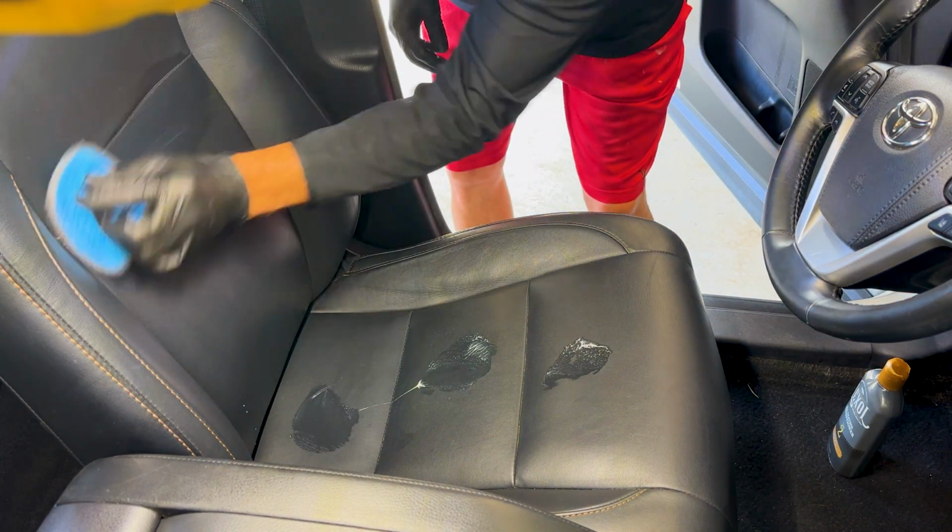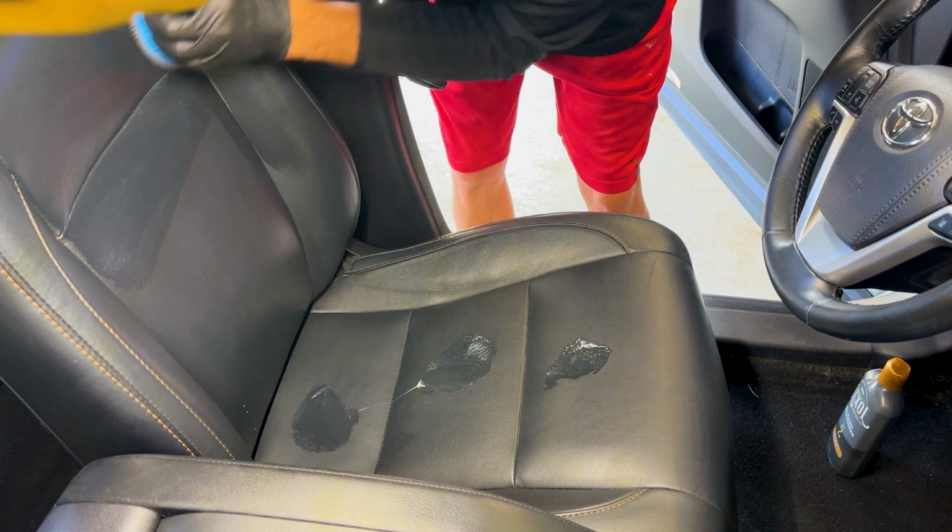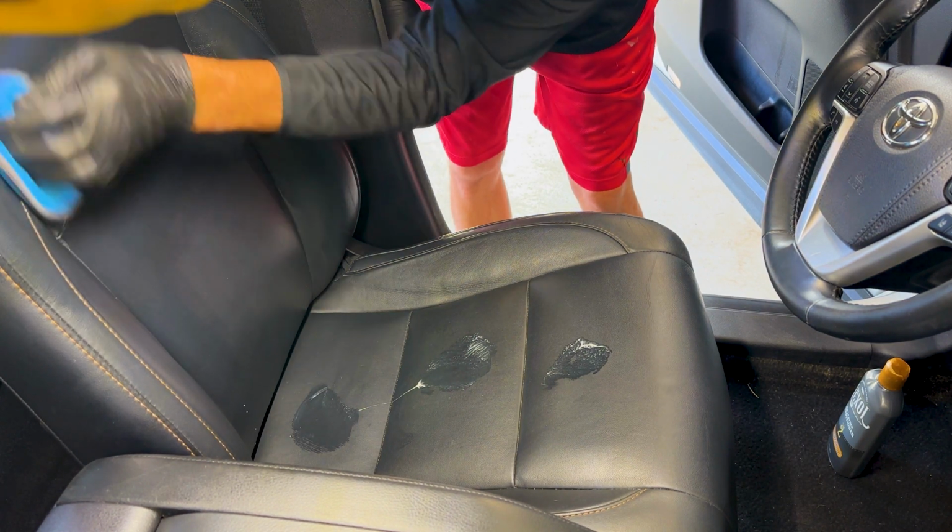I protect the newly cleaned seats by applying some Lexol leather conditioner to rejuvenate them and leave them feeling soft and supple.